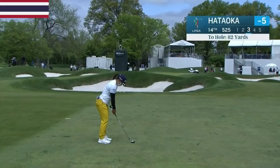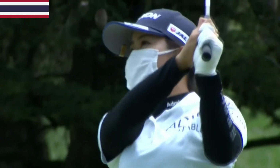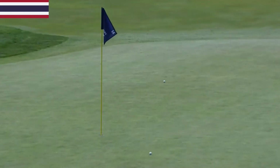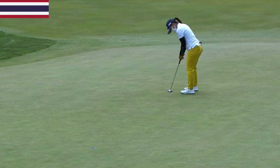Probably could have had potential to have a crack at the green had that pesky little bunker that's right in the fairway there not been in the way. But she'll still have a chance for birdie. A little bit uphill here, nicely positioned below the hole.